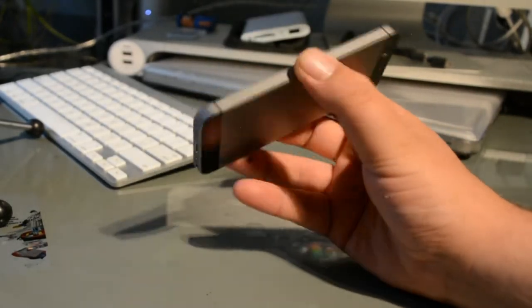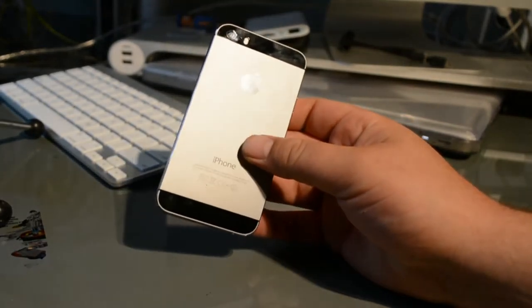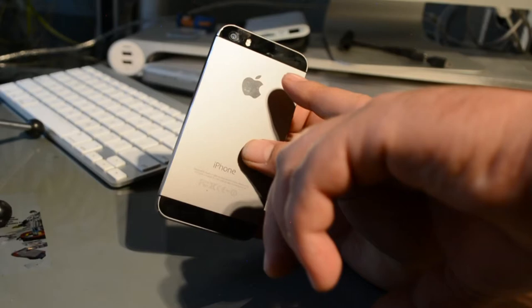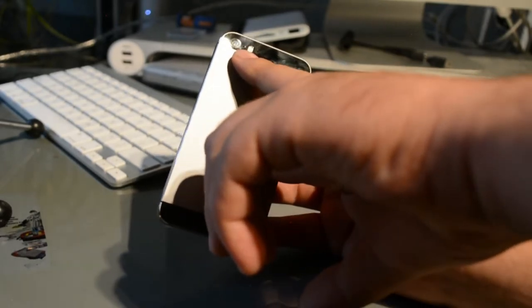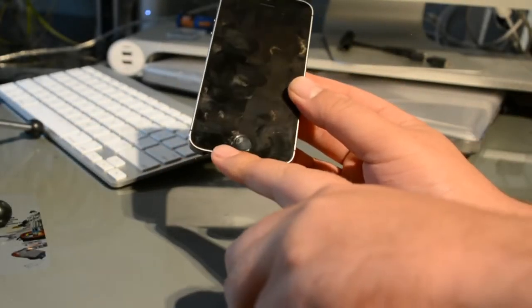I've had the iPhone 5S for just a week and one day now. Not a whole lot has changed physically about the phone between the iPhone 5 and the iPhone 5S. The only thing that's really different is this True Tone flash here and the new fingerprint detector.